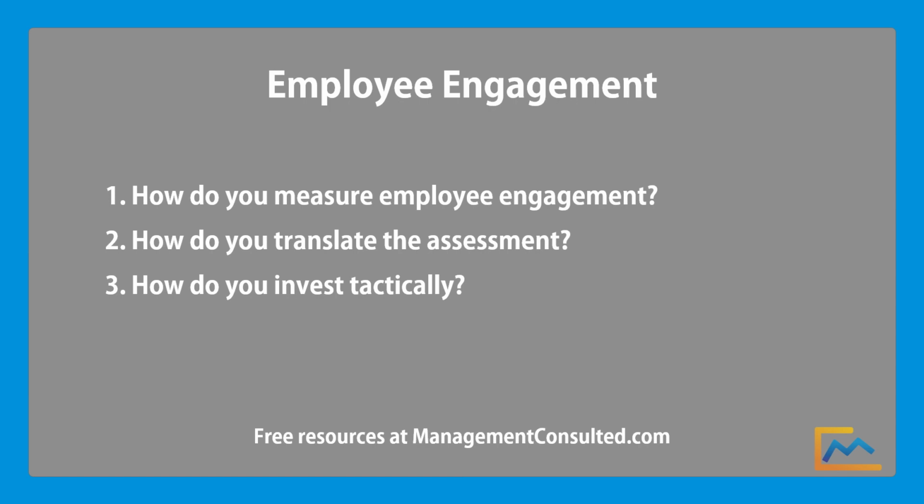Then we're going to talk through how to meet people where they are, how to read out the assessment on an organizational level. And third, when you get feedback for what employees want, how do you invest tactically in their success? We're excited about this because employee engagement is incredibly important.